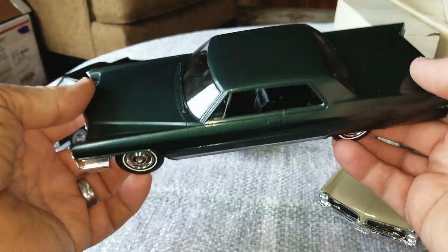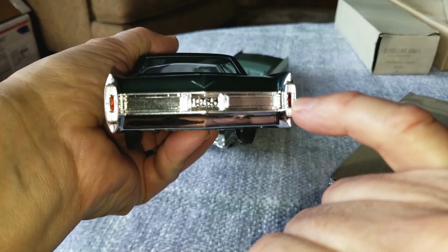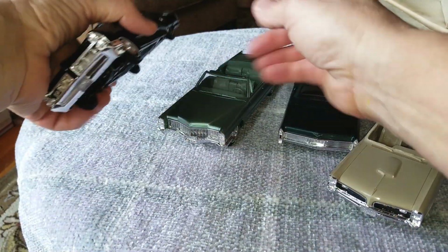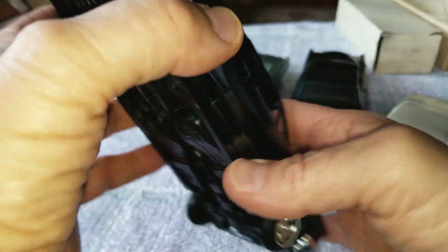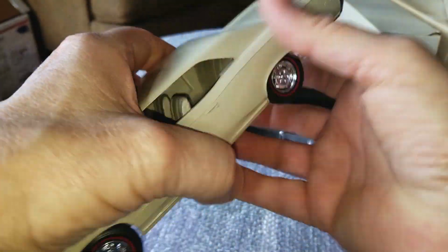Wow. Wowee, wow, wow. I love the chrome on that. What's really cool is they got these little tiny red lights right in the middle of that. That is neat. That is a neat deal. And look at this Pontiac. Well, look at that fine detail on there. That is great. Planet Plane on the back. What about that GTO? Look at that black. Woo, GTO. That's a sweet model.